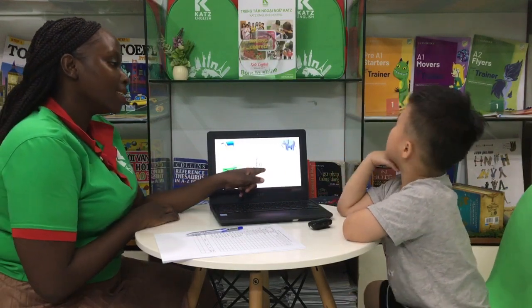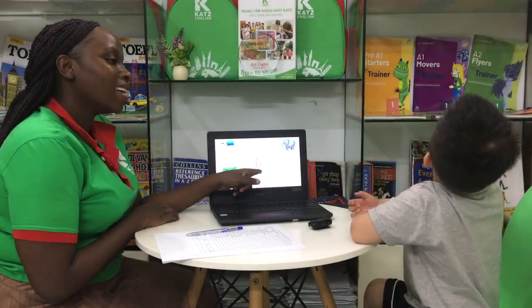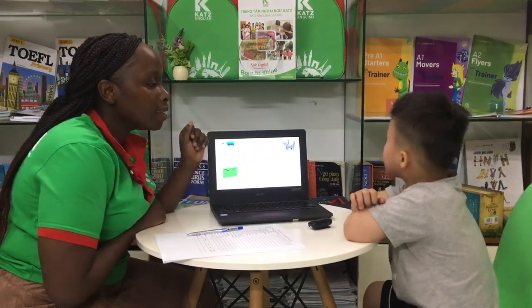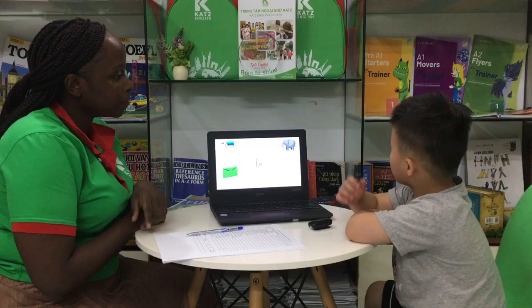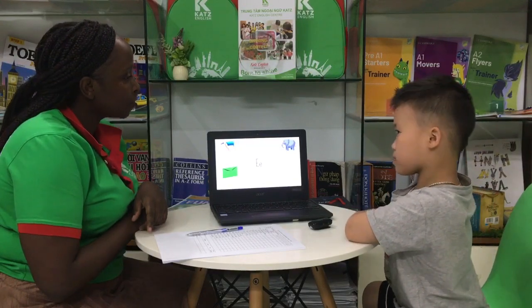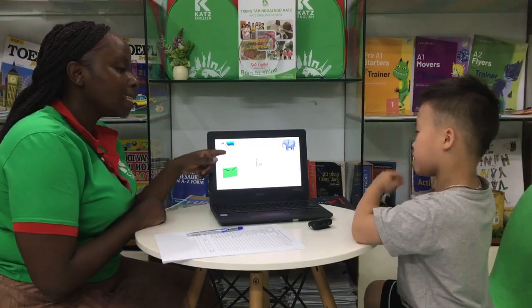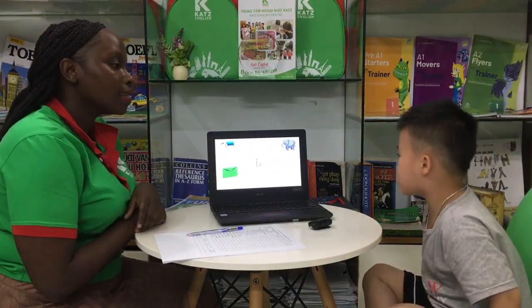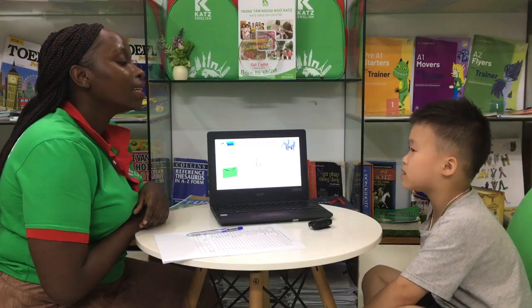Alphabet? Z. Mean, alphabet? G. E. E. What is this? Elephant. Elbow. It's an elbow. Good job. What is this? It's an envelope.